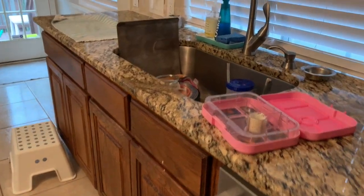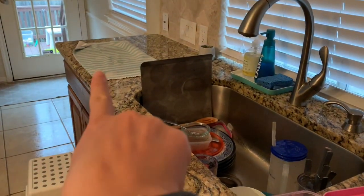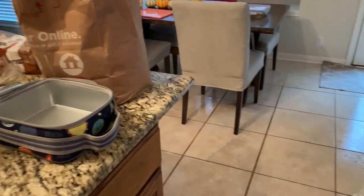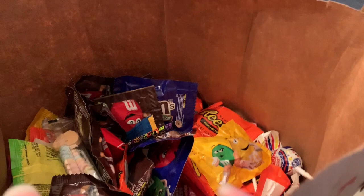And here's the state of the mess. Dinner dishes in there. I'll clean the outside case by hand wash, and I just set it over there on the towel. And then the insert will go in the dishwasher. And then I've got some more biscuits from Sunday morning breakfast right there. We still have all the bread and bagels on the counter. And then this is Halloween candy.